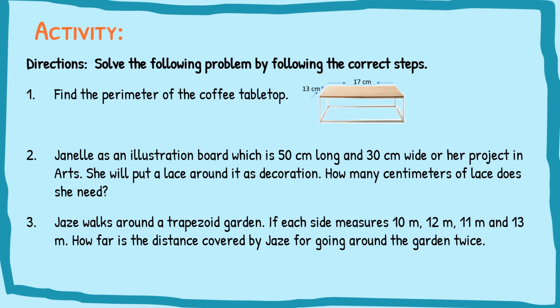Now, here are the answers for your activity. Number 1, 60 centimeters. Number 2, 160 centimeters. Number 3, 92 meters. I guess all of you got it perfect. Good job, Batang Mandunong!